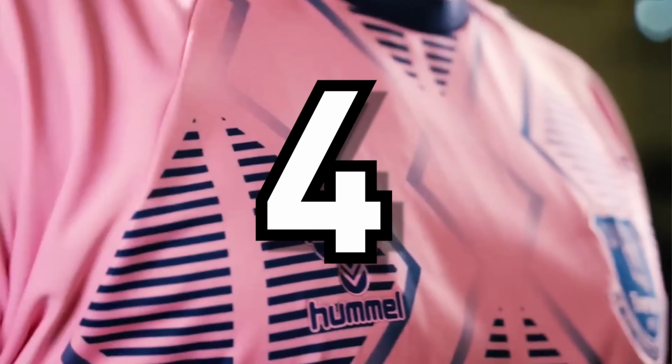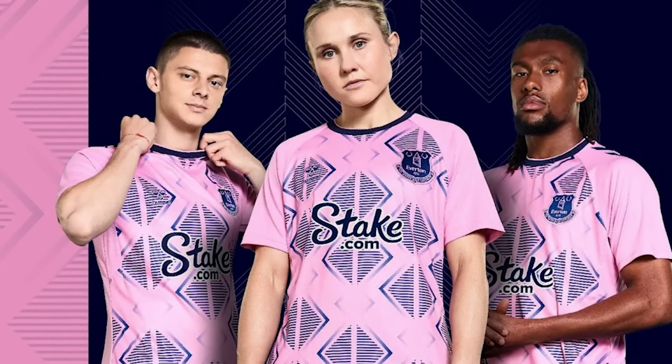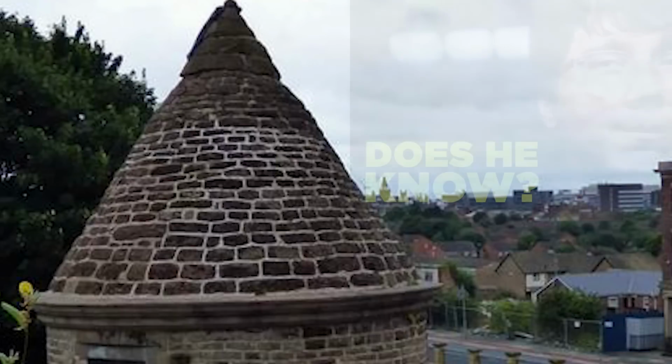Number 4, Everton's away shirts. There's good ways to do a pink shirt, and in fact, Arsenal just did that. And then there's the Everton way. Much like their 4-0 loss to Minnesota, this is just ugly. There's a pattern that consists of dark blue diamonds that are apparently inspired by the roof of Prince Rupert's Tower, which is the centerpiece of Everton's badge. Only issue there is that's a cone.